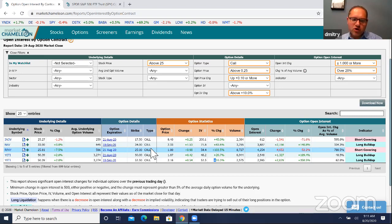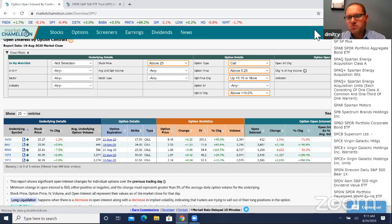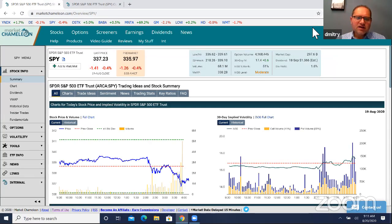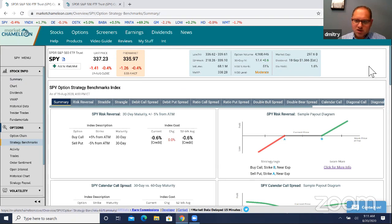But let's just move on then. If there's nothing specific about open interest or this report, let's take a look at some benchmarks and how to use some of these benchmark tools that people have got. So I'm going to use SPY here, and here's some strategy benchmarks. We'll start from the beginning.